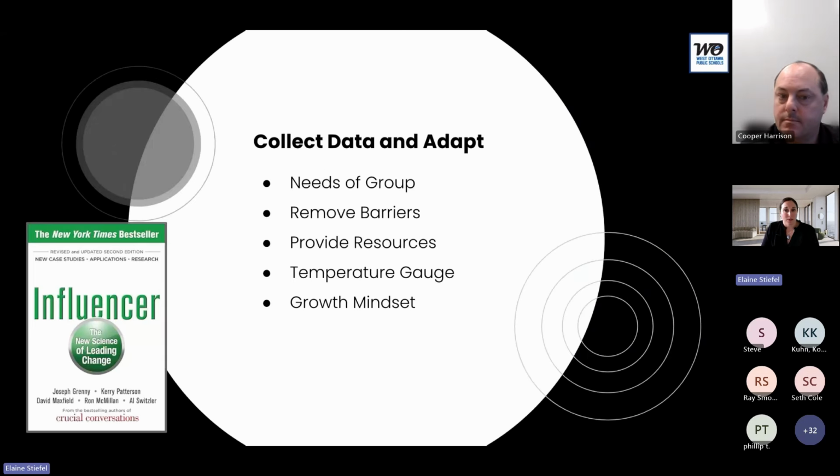And the influencer talks about this as well. You need to collect data and adapt. You need to know what the needs of the group are. You need to remove barriers for them, provide the resources that they need so that they can overcome those barriers. I call it a temperature gauge. Where is my group at? Are they feeling good, warm, and fuzzy? Are we getting really good success stories? If so, grab those and start highlighting them. If there's frustration, what is that? What is the magnitude of that frustration?